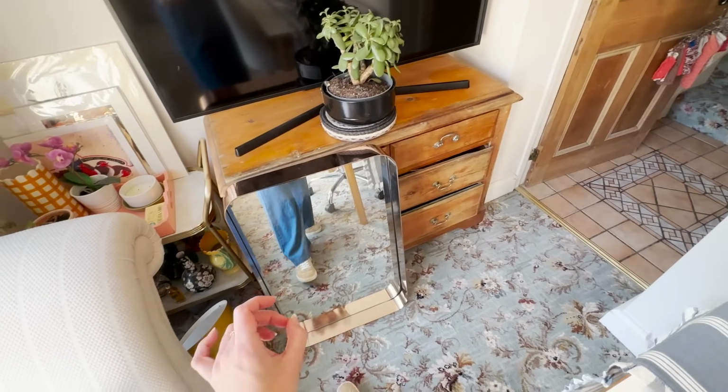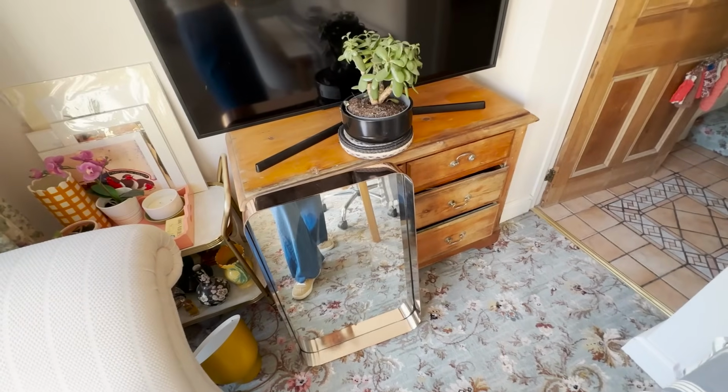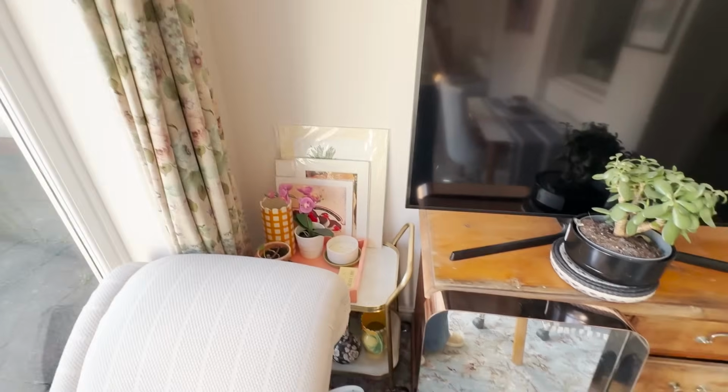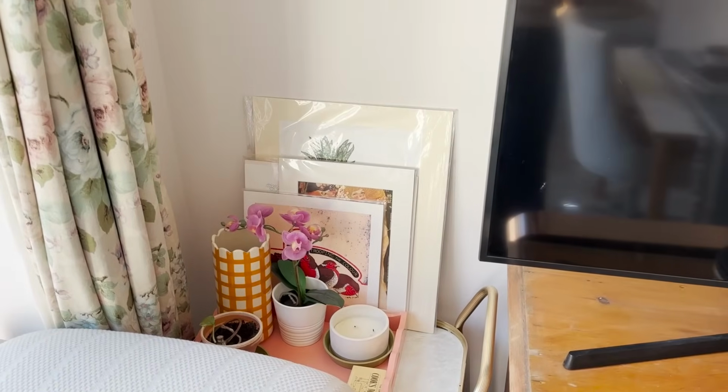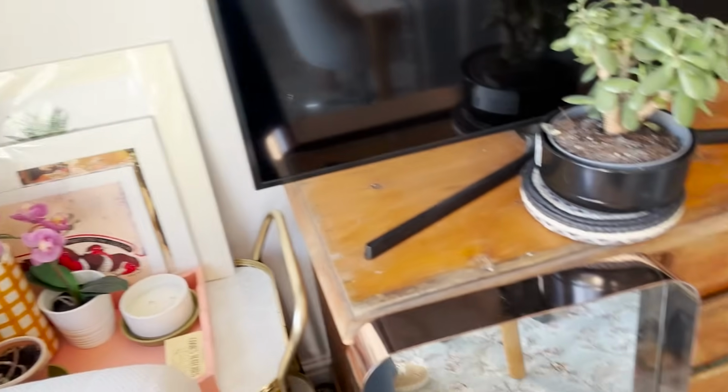It's quite nice seeing the collection of things that were mine or my boyfriend's or my mum's or whoever, and we've just ended up with them all in one place. It all kind of goes together nicely. So whole stack of prints there that will be going up on the wall. Selection of mine, his, my mum's, whoever's. It's all just working out.